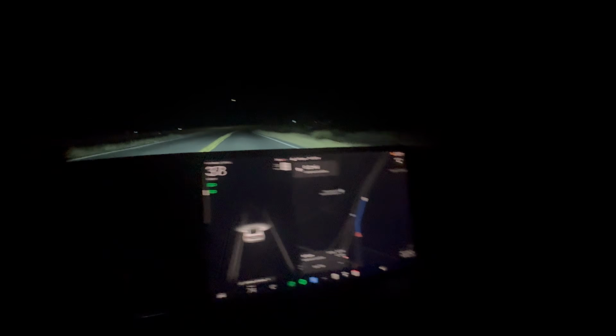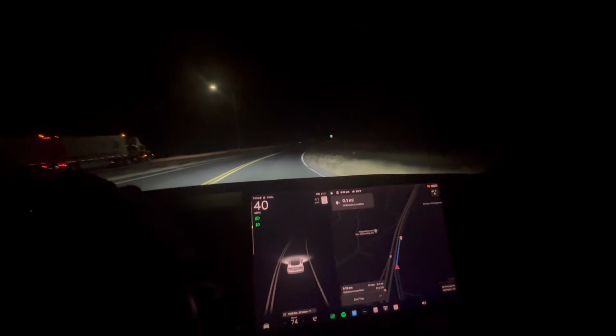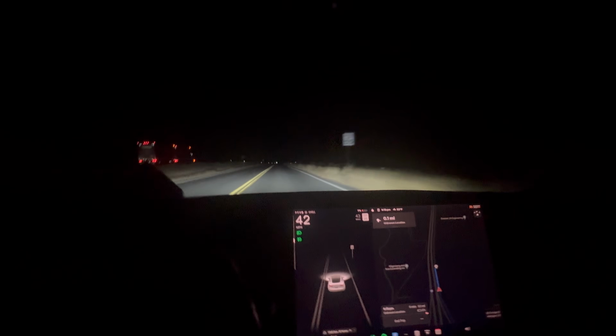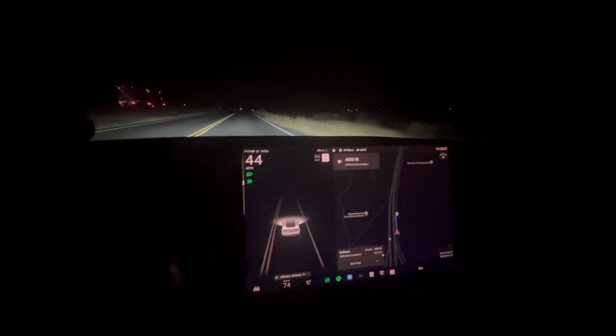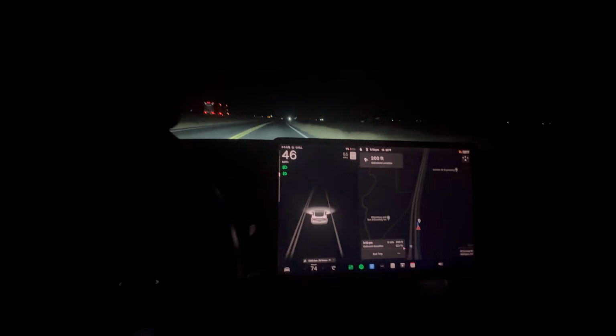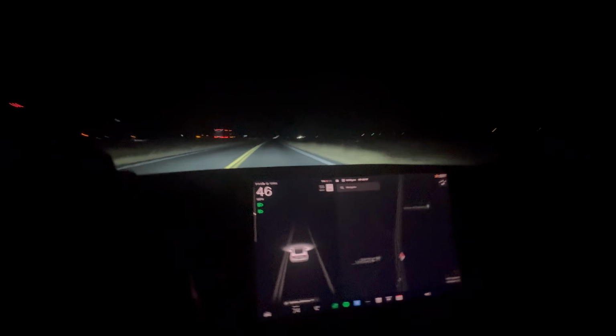All right, we are at 2%. So now just comes the true pain of not being able to go fast. And I've had two pop-ups saying that the car can't reach any chargers. So now we're at 1%.